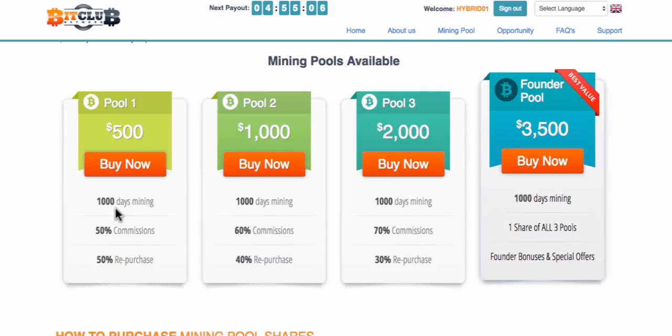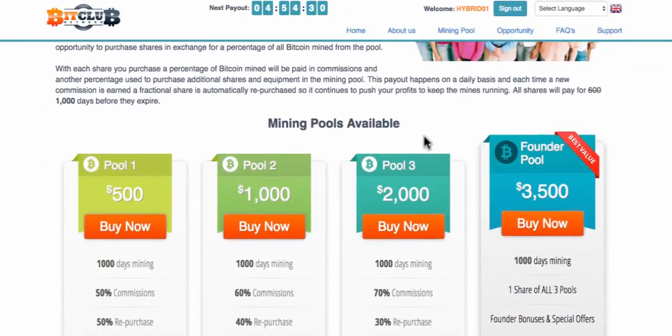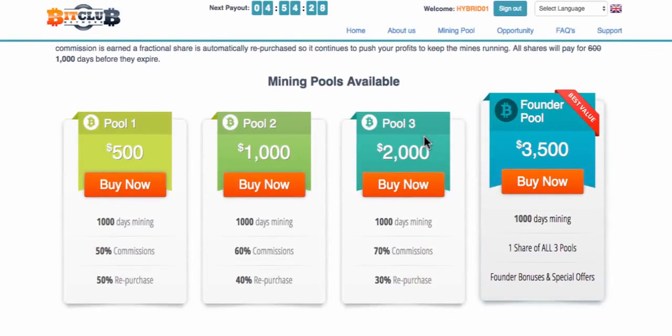There's a $99 fee to get started, and the $500 in this case for pool 1, and that's all you pay ever. So I'm just going to show you now how much you can expect to earn from this pool 1. Now, if you want to earn more, you can obviously go for the higher pools or go for all 3. So this is just going to be for illustration purposes, and the amount of Bitcoin mined, or how many blocks are found, can change daily, it can go up and it can go down.